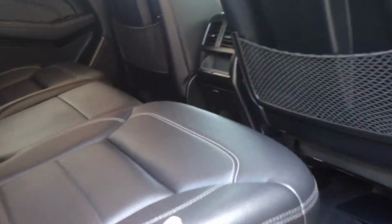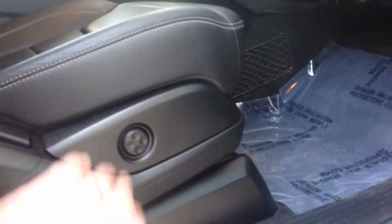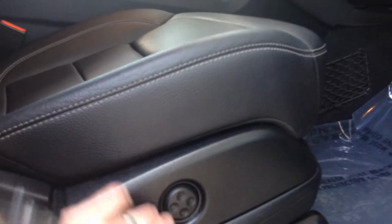Poke inside here. Beautiful woodwork here. Nice white top stitch, which I personally like. Gray headliner. Another shot of that great woodwork. Note we've got the seat controls here. If you notice that each one of these buttons represent a different portion of the seat with memory on the passenger side. And then this button down here on the side of the seat here is for the lumbar.